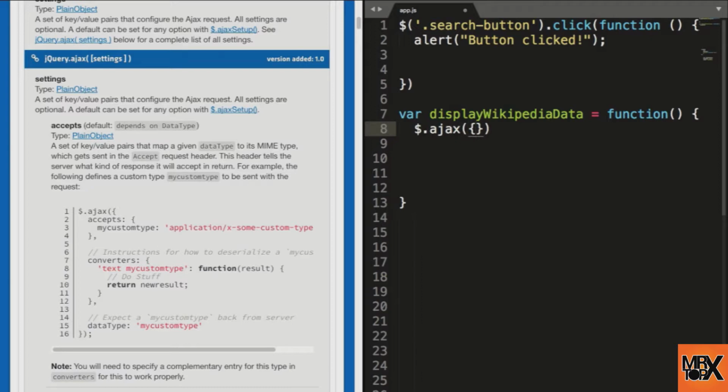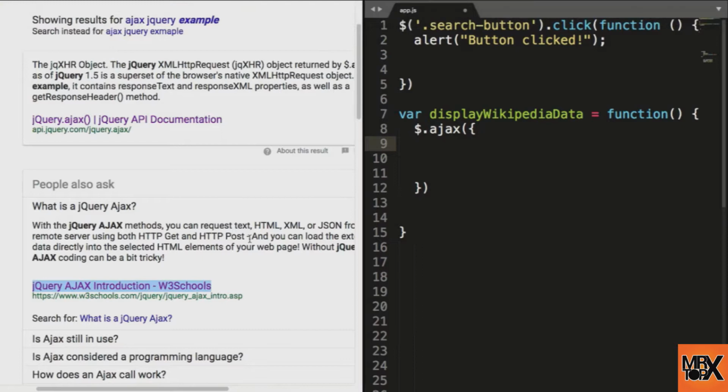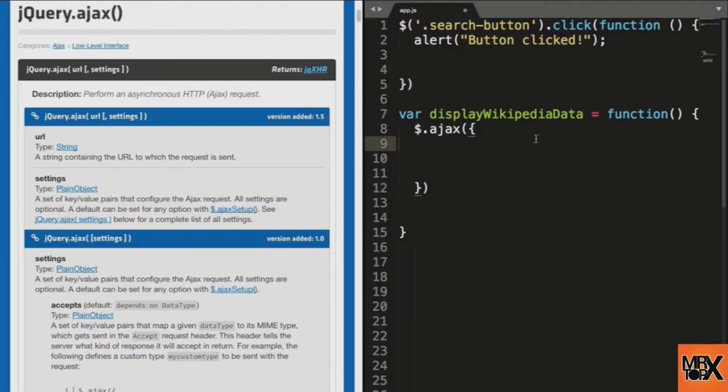And then we're going to put code inside of it. So here's our Ajax method, and we're going to begin putting things right here. Now, if you want to understand a little bit more in depth why we're using this Ajax method with jQuery, I'm going to provide this link right here, and it talks a little bit more about why we're using the Ajax methods with jQuery. And as it talks about, the cool thing about this is we can load external data, like the data from the Wikipedia API, into selected HTML elements of our web page.